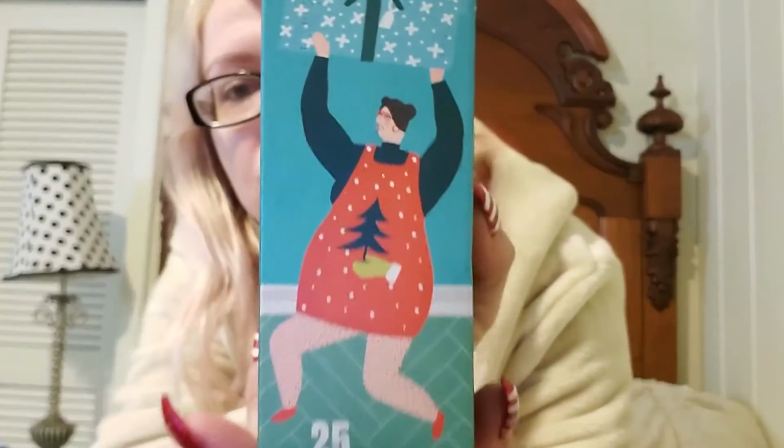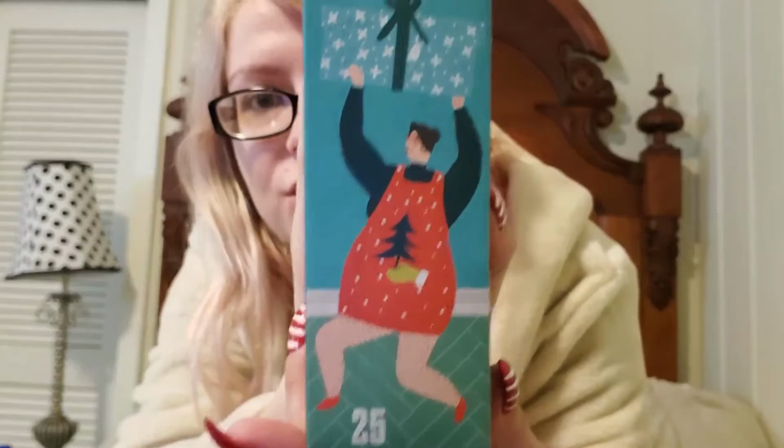I'm so excited. We're going to do day 25 right now. So these are my day 25s. We're going to save the big one for last because, you know, it's the big one. So this is day 25 from the Body Shop. She's carrying a present. It says, if you have a neighbor spending today alone, wish them a happy Christmas. That's so true. Some people do spend the holidays alone, and it's sad, but sometimes that's just life, and we just need to be kind and sweet to everyone around and not be ugly. So let's see what's in here.